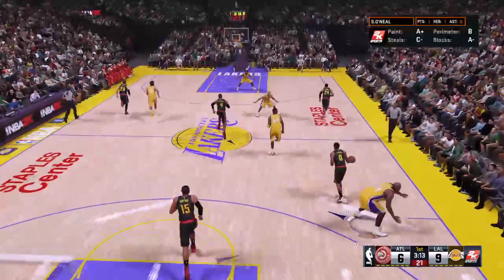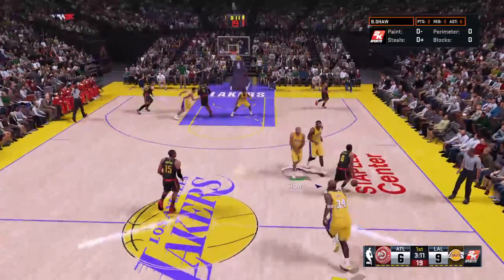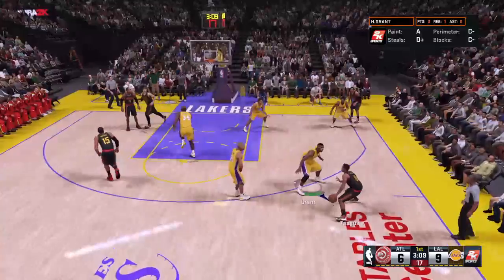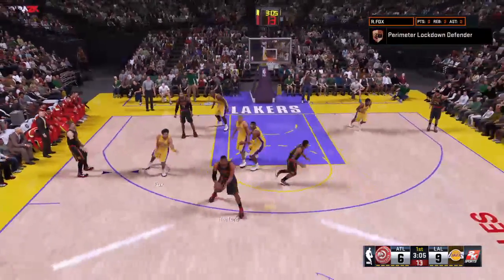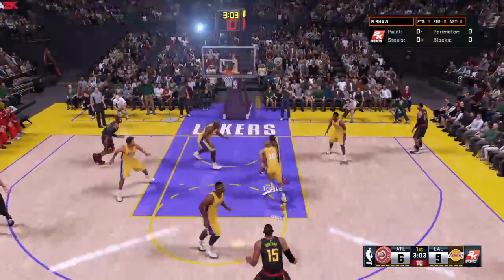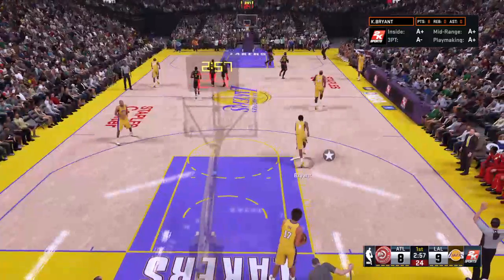So he hits 1 of 2 from the stripe. The Hawks trail by 3. Outside Teague. Pass to Korver. Feeds it to Horford. Teague drives in. Boom, he jams it straight down. And that is a major league flush right there, my friends.